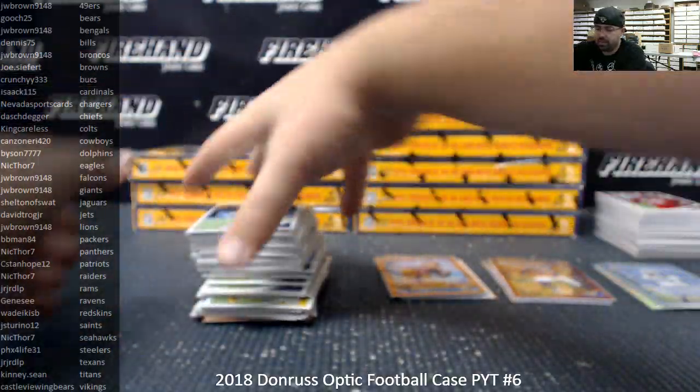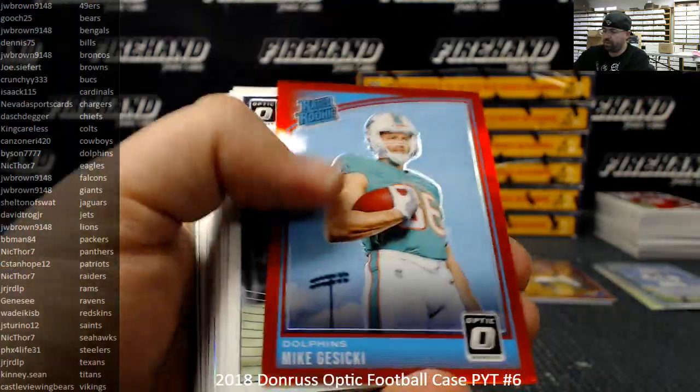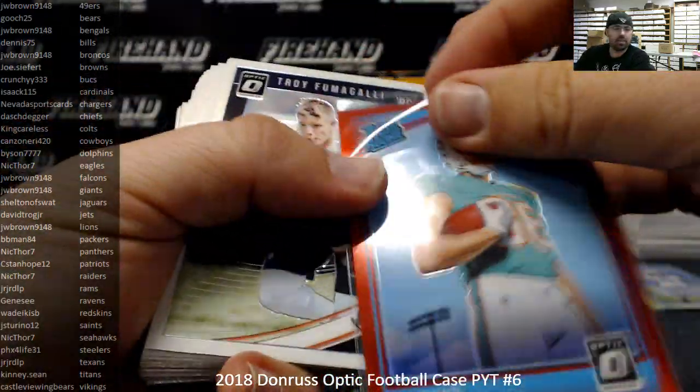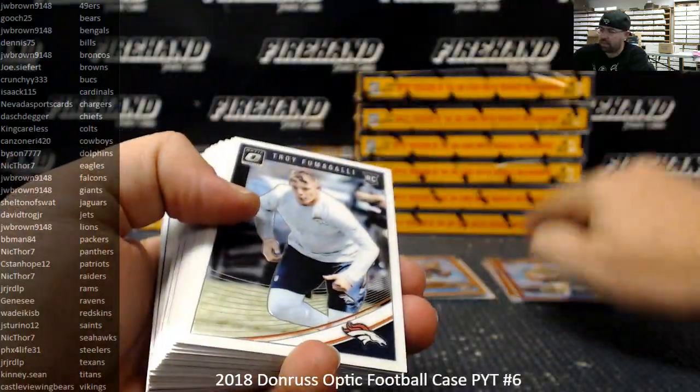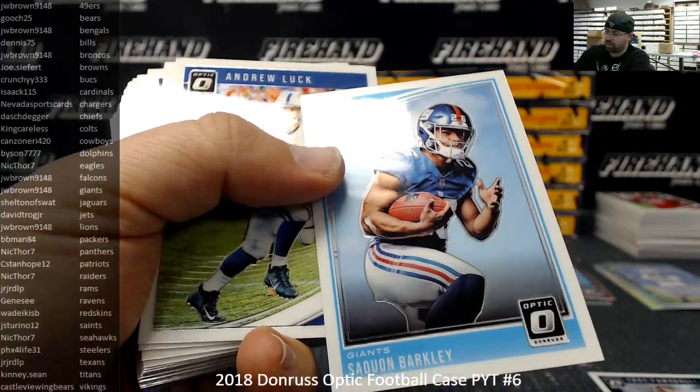All right, guys, box number three. Good luck. Got a red prism Mike Gesicki for the Dolphins, number to 99. Dolphins belong to Bison. 92/99 on the Gesicki. Troy Fumagalli. There's another Saquon Barkley, or second Barkley rookie already.